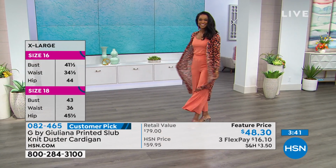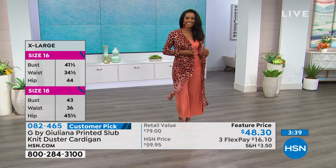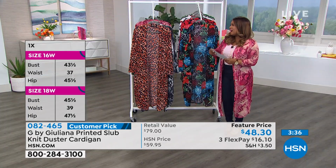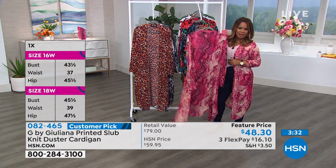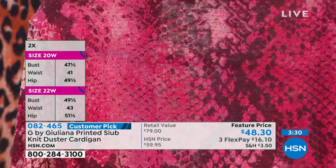Which one, the black snake? Oh, the magenta snake, the one that I'm wearing, is the most popular. I loved this particular look. I just think it's so pretty for right now, right? Isn't that a beautiful choice?